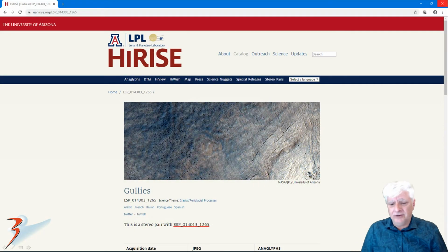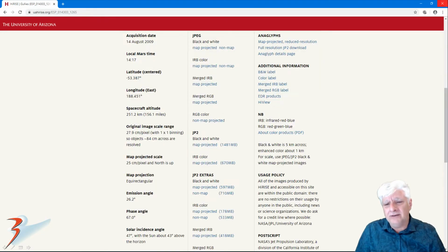So we're looking at a photograph called Gullies, and it was acquired on the 14th of August 2009 at 27.9 centimeters per pixel and 1x1 binning. One of my subs asked me what 1x1 binning means, and to the best of my knowledge that means it's the highest resolution in which the HiRISE camera can photograph the surface. 2x2 binning, for example, will give us 50 centimeters per pixel. So as I understand it, this is the highest res that the HiRISE camera operates at.